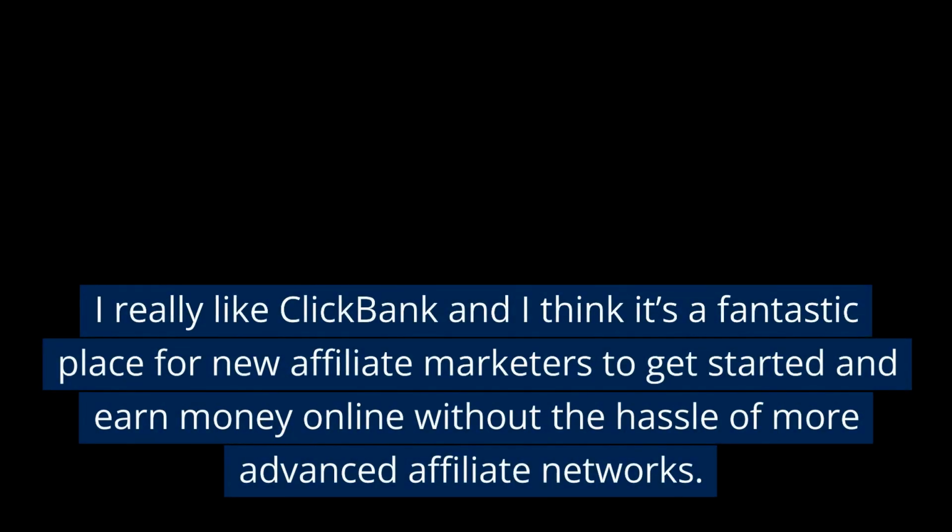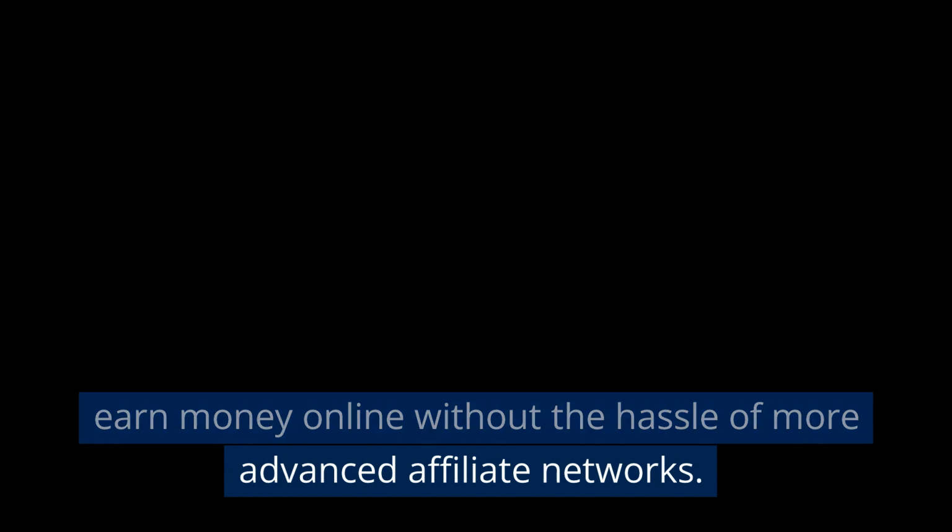I really like Clickbank and I think it's a fantastic place for new affiliate marketers to get started and earn money online without the hassle of more advanced affiliate networks. There's no cap, you don't need to be approved for 90% of the offers and you can start selling straight away. Trust me, that's a huge plus when you get started and have no track record to show to those big affiliate networks. Here is a short list of the pros and cons of the platform.